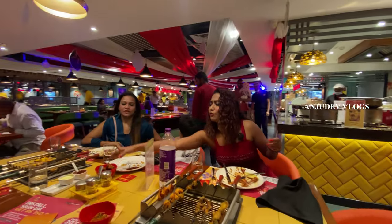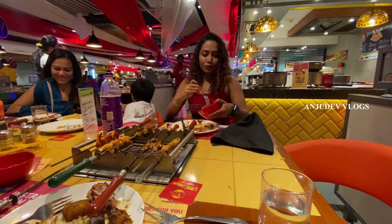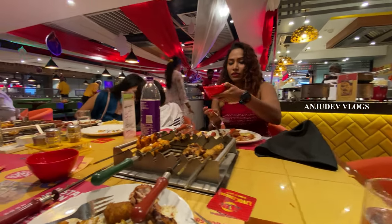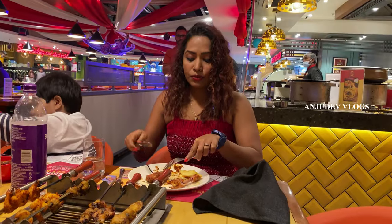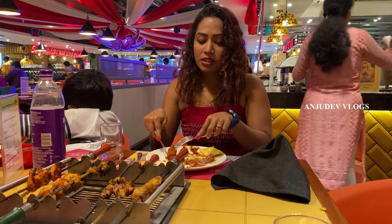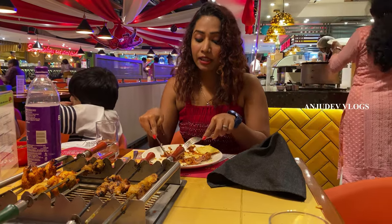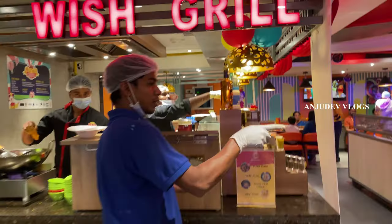Now it's time for some chicken wings. We are not going to leave any part. This is the chicken wings. This is how it looks. Let me taste it. It's very tasty actually. The outer layer is crispy and fried well, and the inner one is really smooth and tasty. Very nice.